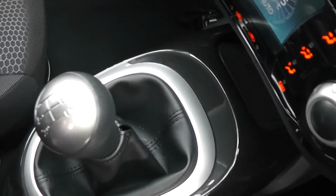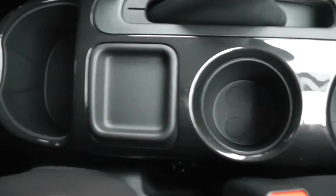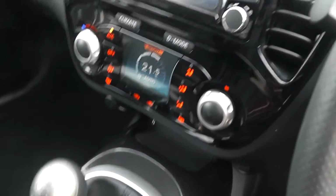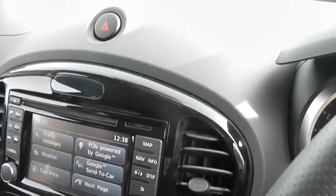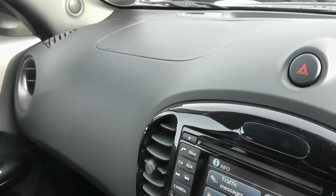Now as you move down the centre, you can see it's a 5-speed manual. It's got a couple of cup holders there in the centre and a coin tray and that storage area at the back. Now this vehicle, of course, will be Nissan cared for, which will give you 30 days or 1,000 mile exchange. Please see our website or a sales executive for more details on this policy.